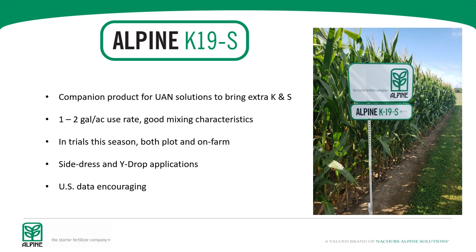It's Alpine K19S. This is a companion product to tank mix with UAN solutions, mainly at side dress and wide drop timings to get some extra potassium and sulfur into that crop. It has a low usage rate, 1 to 2 gallons an acre, and it does mix well with UAN, which has been a challenge for certain potassium products. We have both small trials and on-farm trials this year to get a good look at it.